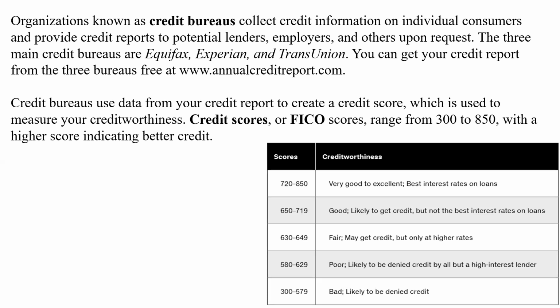Now, credit bureaus use your data from your credit report to create a credit score, and these are used to measure your credit worthiness. Credit scores or FICO scores range from 300 to 850, with a higher score indicating better credit. Scores between 720 and 850 mean the credit worthiness is very good to excellent, and you get your best interest rate on loans with these scores. From 650 to 719, you're good, likely to get credit, but not the best interest rates on loans.